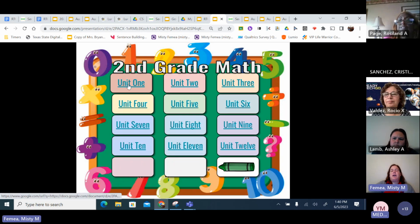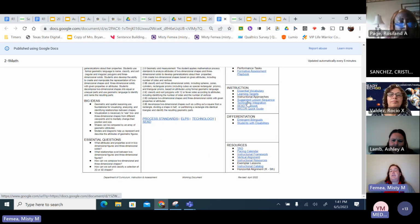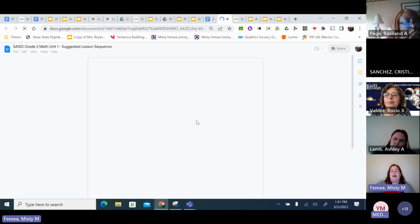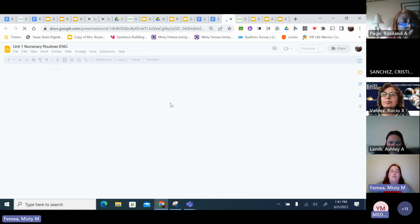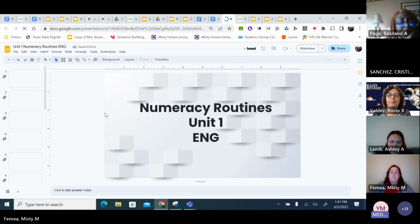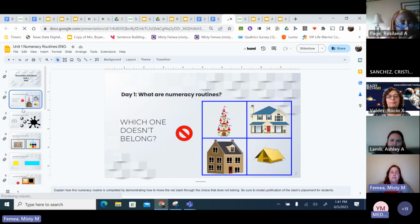If we go to second grade math, unit 1, and I click on that, it's going to have the unit right there. So they have a nice suggested lesson sequence. I would go to that numeracy routine, that's what I pulled from when I made this. The numeracy routine is in a Google slide. So I take that, and you can embed the whole thing if you wanted to. I just embedded the correct days.